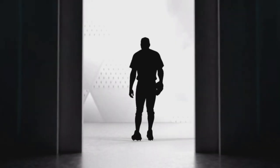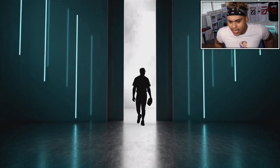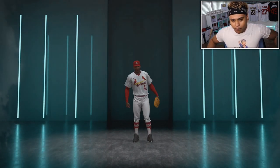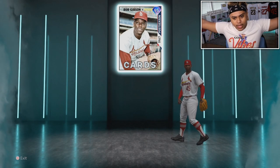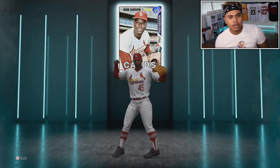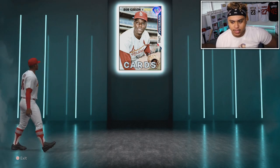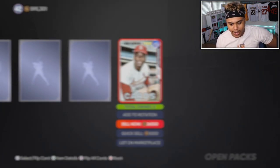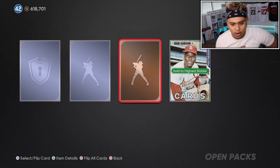As we get Till Lights again, oh my God. Guys, this is insane. This is the best pack opening of the year. We are popping diamonds today as we get Bob Gibson, 95 overall. We pulled another headliner. There goes AJ Burnett and Bob Gibson, man. So good thing I saved all these packs. It is absolutely paying off today. There goes another 26K there on Bob Gibson.